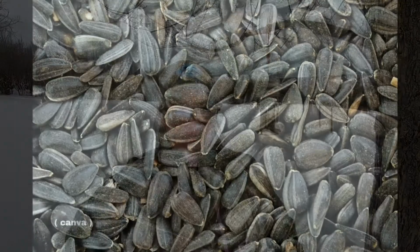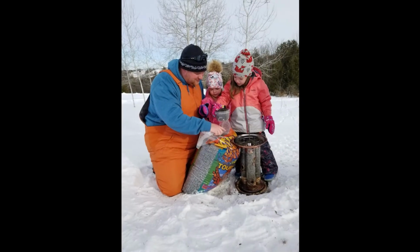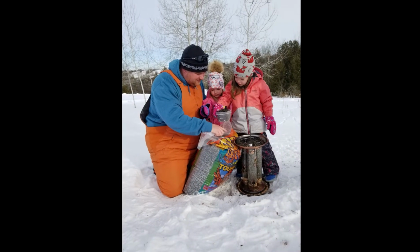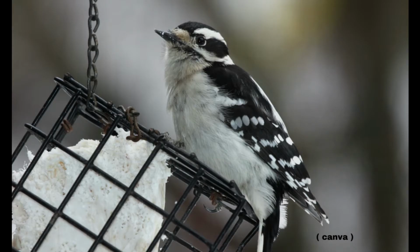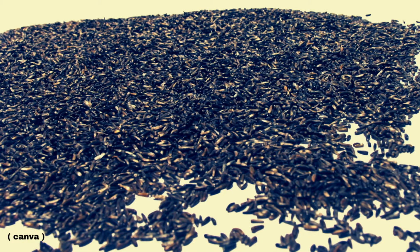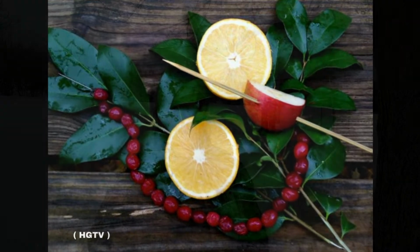Now the question is, how do I get birds to my feeder? You want to make sure that you set up your bird feeder well away from windows to avoid collision. And you're going to want to fill it with the right type of food in the winter. Here are some suggestions. Black oil sunflower seeds, cracked corn, peanuts, suet, which is essentially fat, thistle seed, and even fruits like oranges or apples cut in half and set up high above the ground.